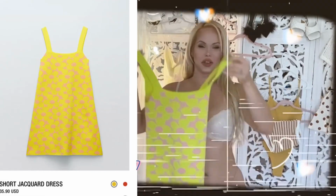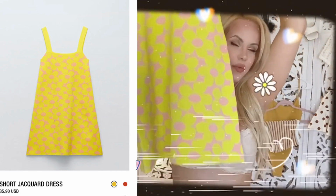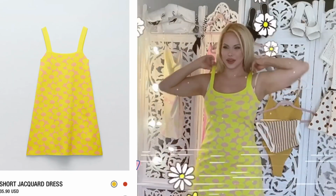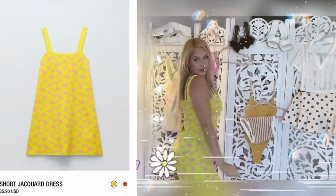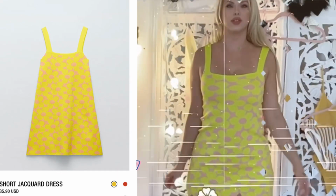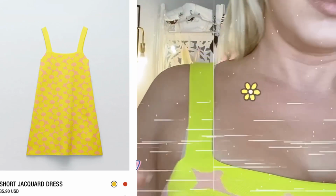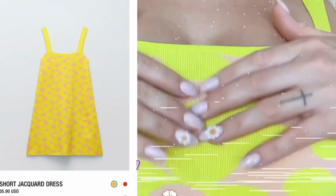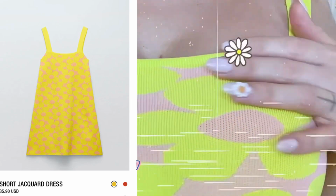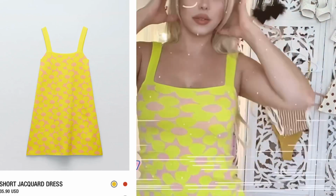So this is the first dress that started it all. It caught my eye and I just couldn't stop from here, but let's try this one on first. Oh my god, this is so cute. It even looks like a little tennis dress, but it's just so freaking cute. And let me show you the material. It is this little bit of rib material, super light, super cute, definitely not see-through. I love this dress.